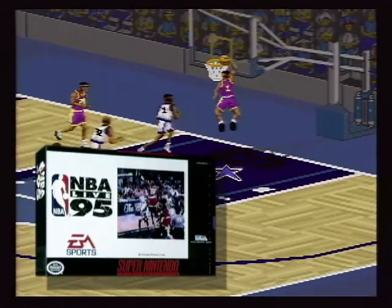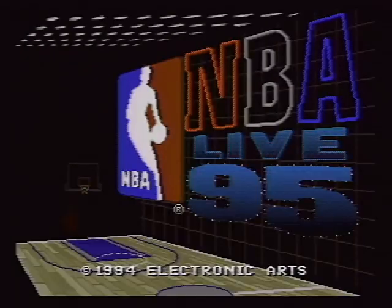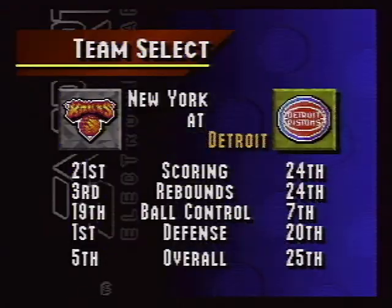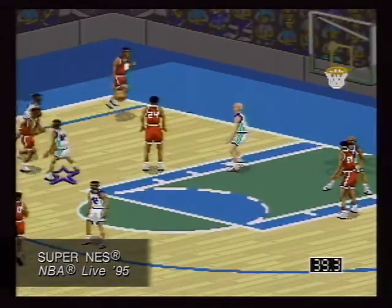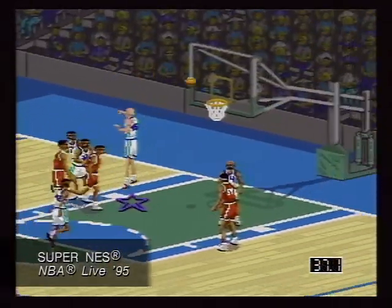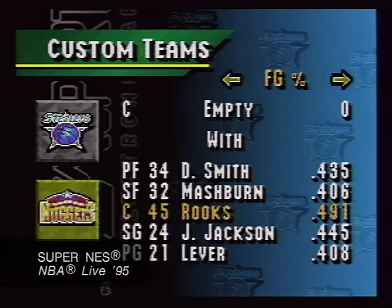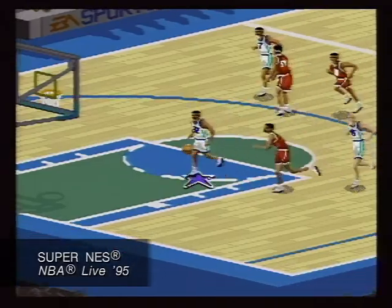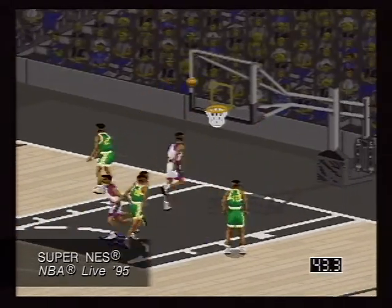Are you ready for the rowdiest hoops anywhere? Well, your Super NES is the place to be with NBA Live 95. Choose from your favorite NBA Pro teams and shoot it out head-to-head against a buddy or solo versus the computer. The high-flying action features authentic NBA players and plenty of slow-motion monster slam dunks. You can even draft your own custom team made up of your top choices, then put them head-to-head against an existing team. It's cool above-the-rim action, and you control it with NBA Live 95.